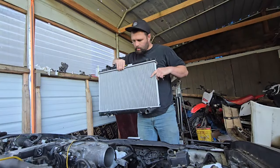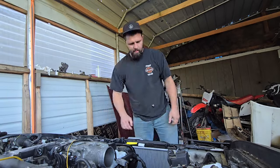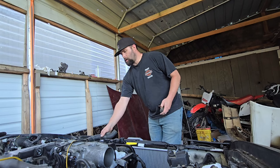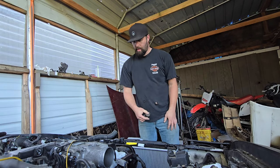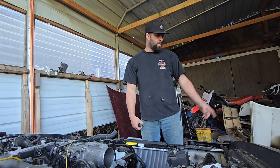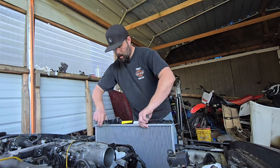All right, start with the radiator. Well, the Lexus had the mounts we need. Awesome. Still kind of a bummer that radiator didn't fit in here, because that's actually got a nice little setup on it with the tank and everything.